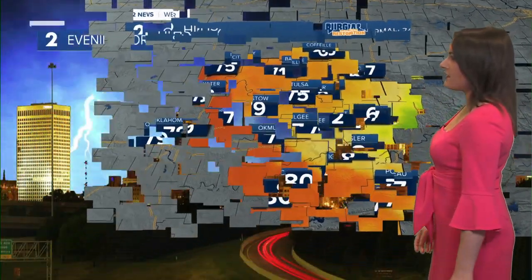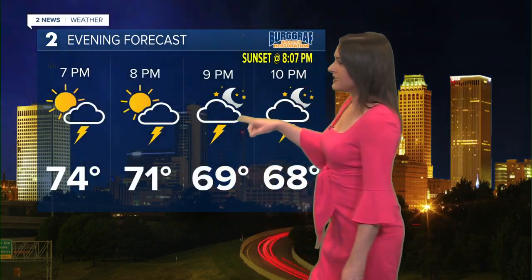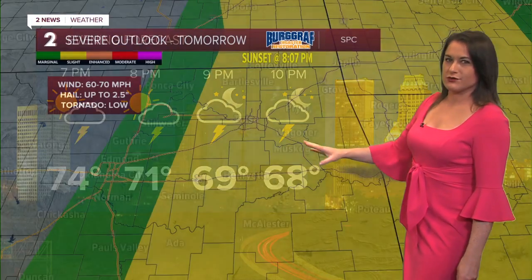Highs are all over the place. Really going to depend on where that cloud coverage is going to remain pretty stubborn. As you can see, those south winds pulling in that warmer air mass. So I do anticipate warmer conditions just off to the south and off to the west. A little bit cooler, look at that, 65 up to Coffeyville for your high. For tonight, we'll get additional reinforcement of some showers and thunderstorms, some of which could be strong to severe closer to about midnight and through the overnight hours.